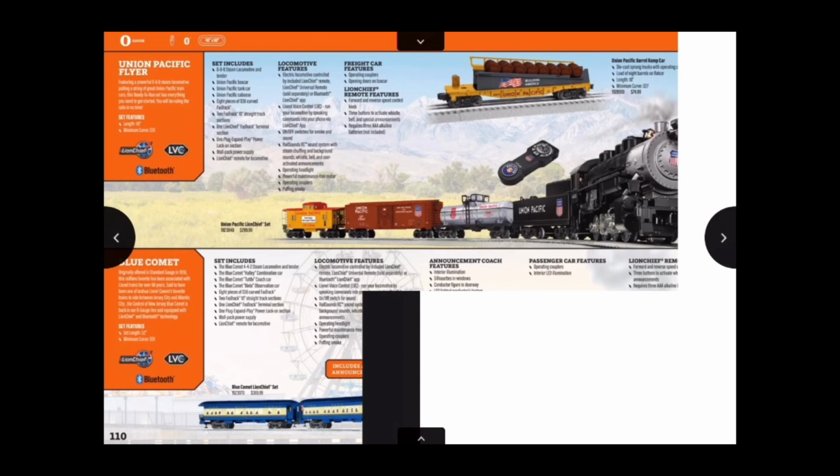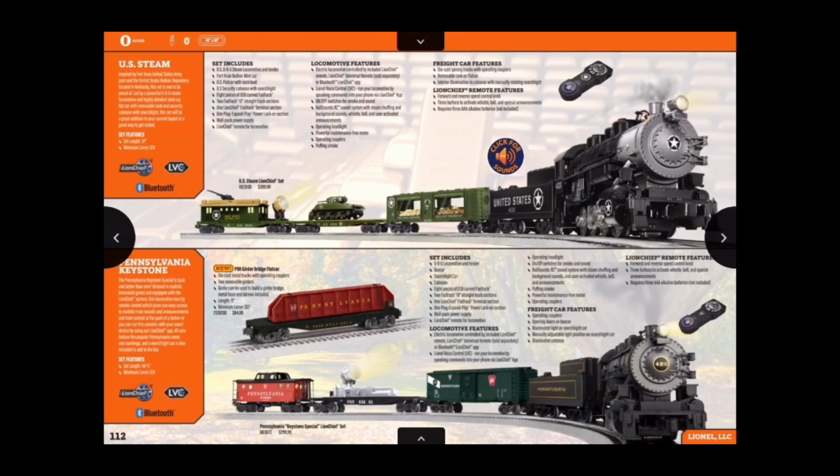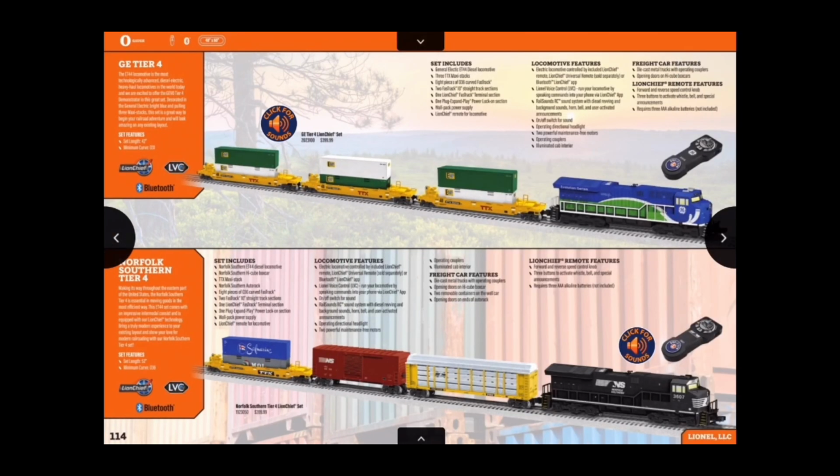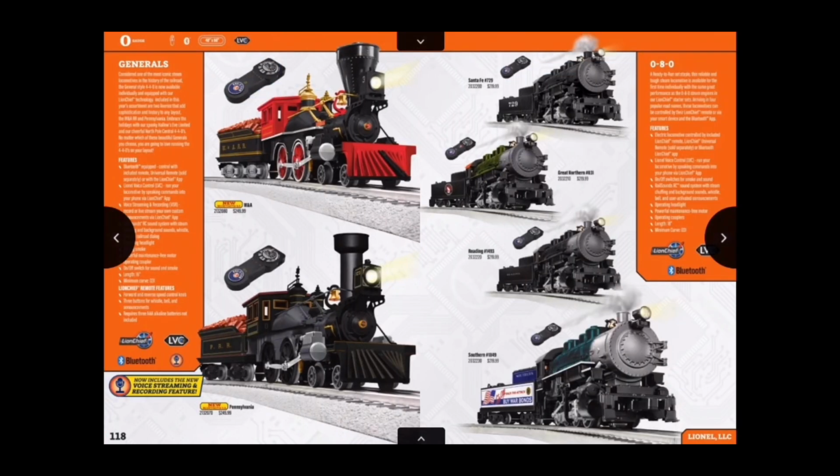All right, next up we got the Santa Fe. We got some starter sets. Some more starter sets. Some more diesels. And next up we have the Lionel Generals here.